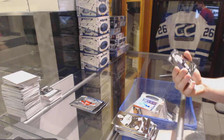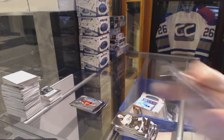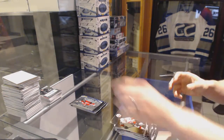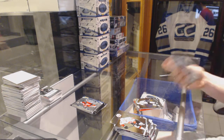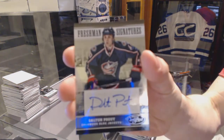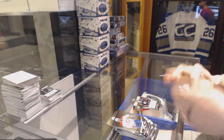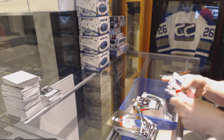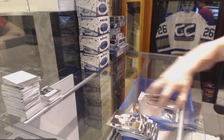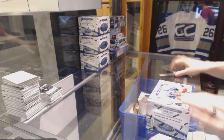Certified Stars, /999 for the Pittsburgh Penguins, Evgeni Malkin. Freshman Signatures, /999 for the Columbus Blue Jackets, Dalton Prout. All right, box five.